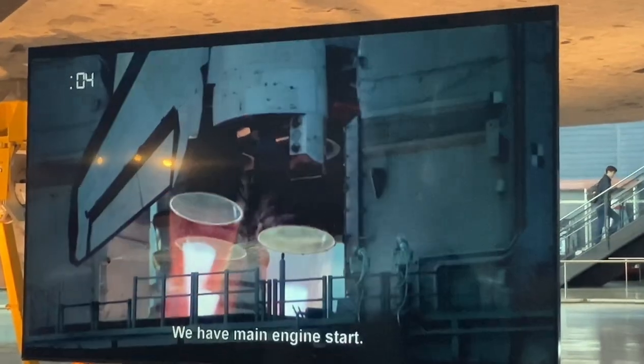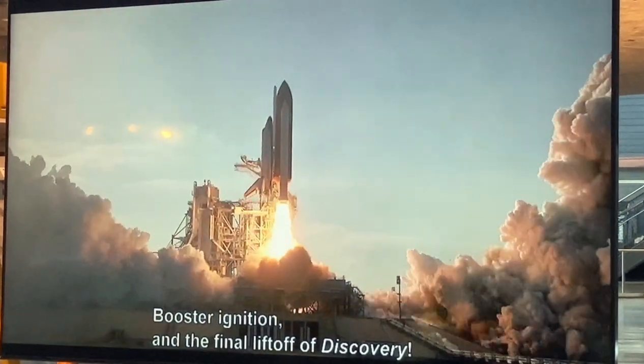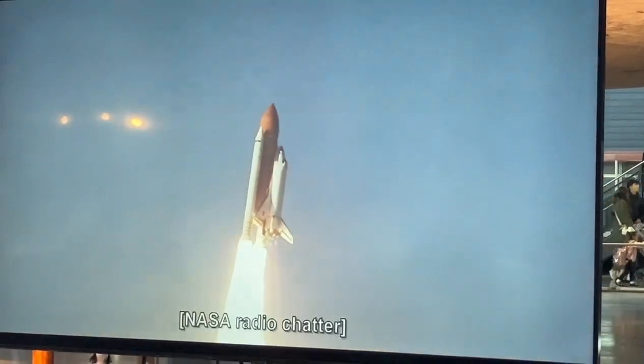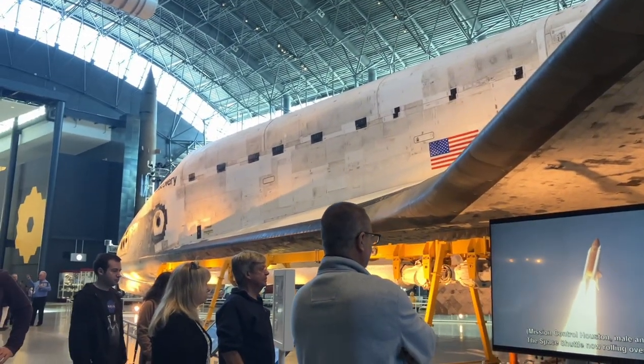And this is a takeoff from this space shuttle. And the final liftoff of Discovery, a tribute to the dedication, hard work, and pride of America's space shuttle team. Shuttle Express Tower. That was what's right in front of us.